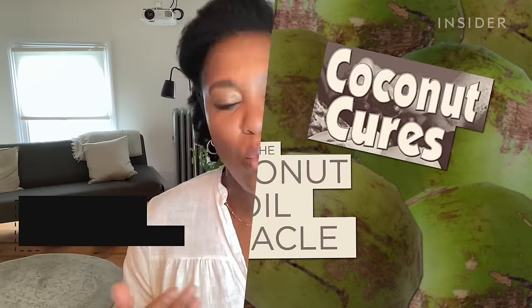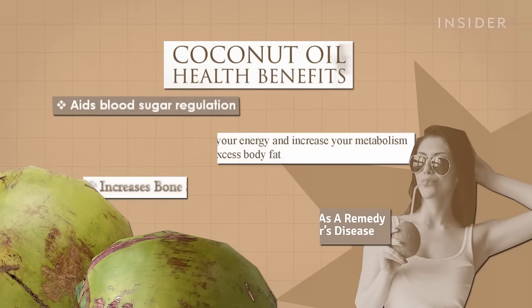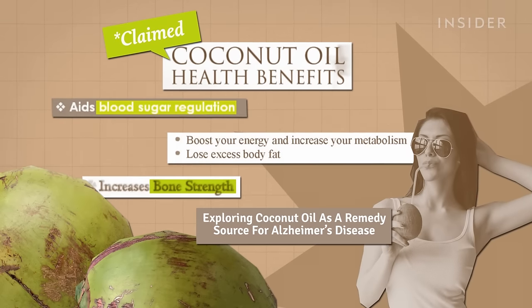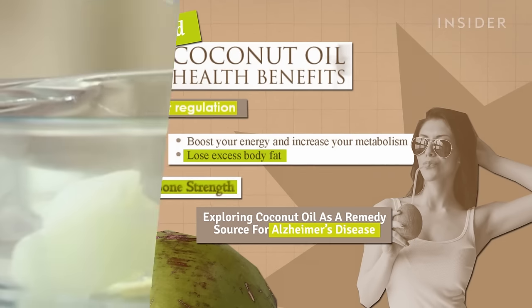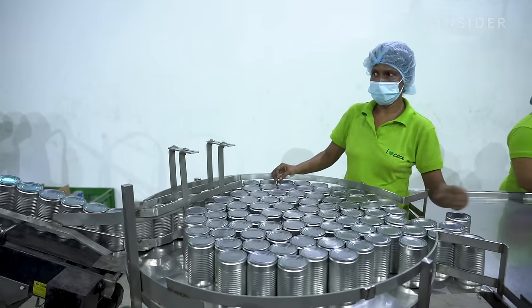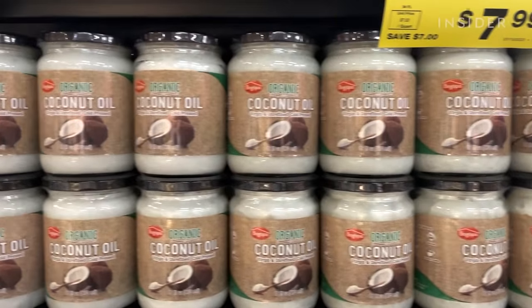Health gurus and wellness experts are looking beyond traditional American foods for things that are nutrient dense. Companies and wellness influencers claimed the fruit could improve bone health and blood sugar, promote weight loss, and help slow Alzheimer's thanks to its antioxidants. Yeah, folks are so into it because there's some big health claim attached to it. And manufacturers were quick to capitalize. Soon, coconut products weighed down shelves in health food stores across the US and Europe.